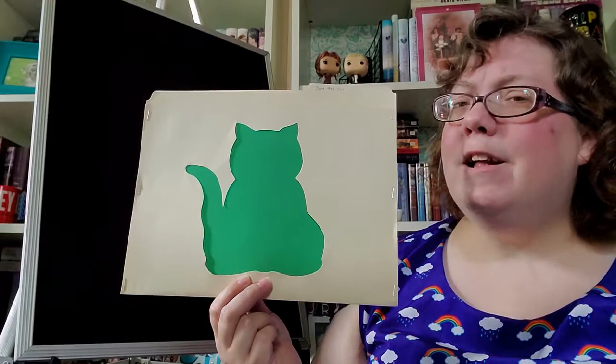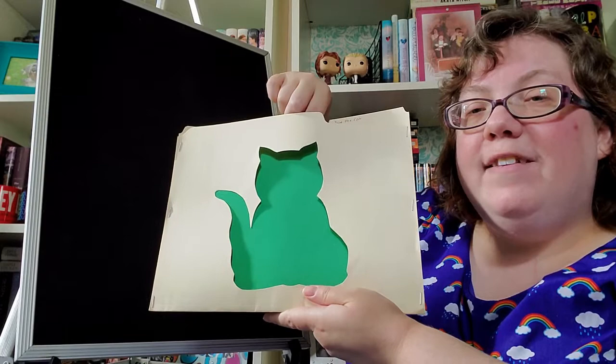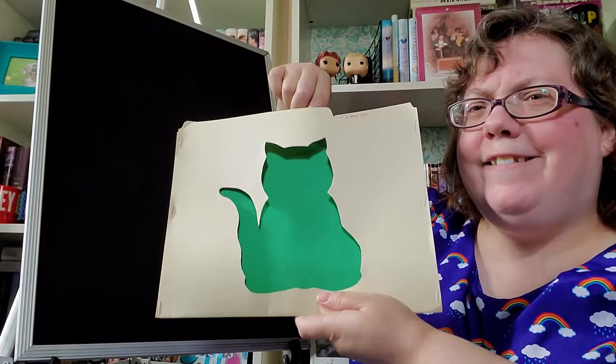Scat the cat is sassy and fat, and they can change their colors just like that. Abracadabra! Great job, Scat.